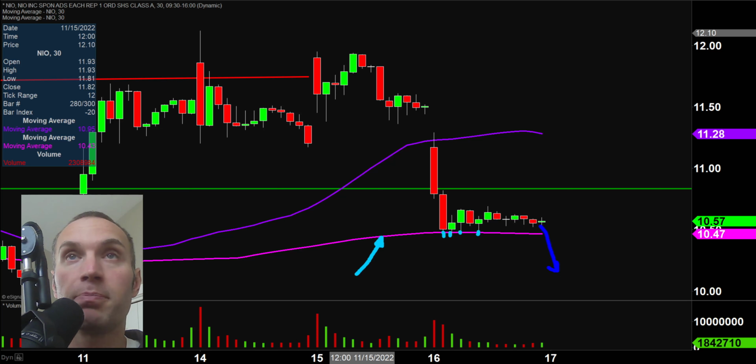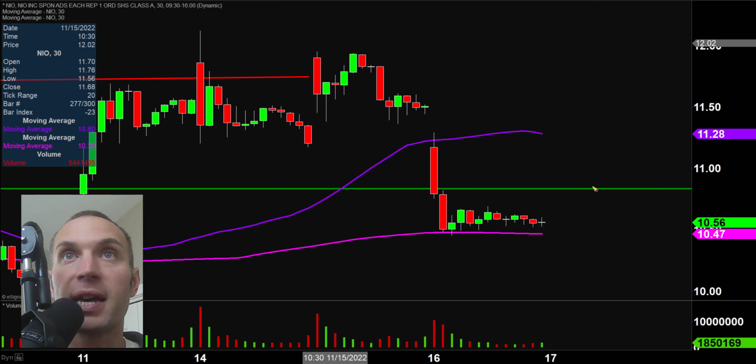But there's also going to be people saying, well, what are you talking about? It's bounced off that level every time. So there could be some people saying, well, I want to try to play a bounce off there. Again, I totally see where they're coming from. But that's why risk management matters, because somebody's going to be right, somebody's going to be wrong, and you've got to manage that risk. But that doesn't take away from the fact that definitely $10.47, the value of that 200 period moving average, is going to be very, very crucial moving forward.